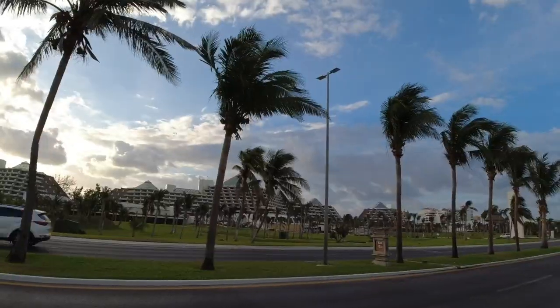Good morning, guys, from Cancun, Mexico. So, I'm here mainly for one reason, and that is to do what we're doing today. As you saw by the intro there, we're about to see underwater sculptures.